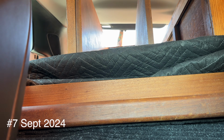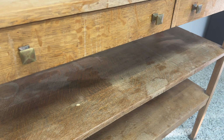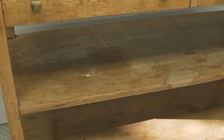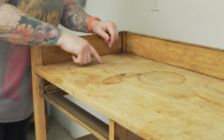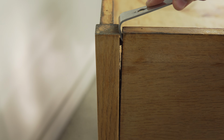This next piece from the fall is definitely a departure from what I normally do, but as soon as I saw this online, I had to have it. It was really, really rough. The finish was nearly non-existent, and what was left was in pretty bad shape. This piece was full of stains and marks and dings everywhere. Almost all of the joints had failed. The glue had failed. This was going to take a ton of work to bring back.